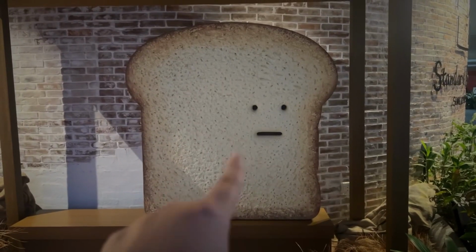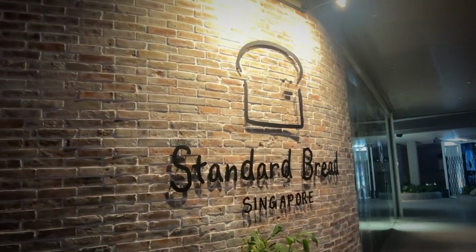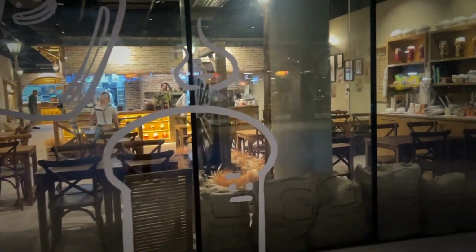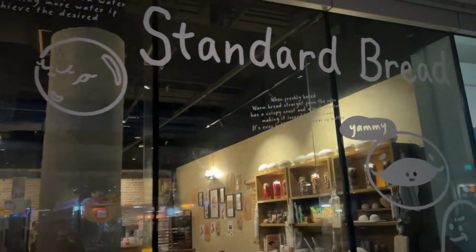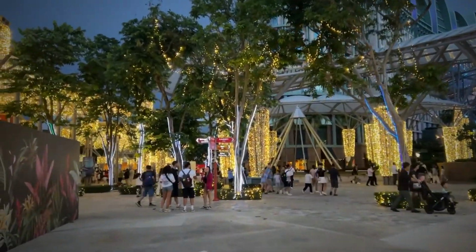This one's for bread. It's a place called Standard Bread. We did find this place at Sentosa with a bread mascot, so shout out to Bread Avenger, a community member who it made me think of.